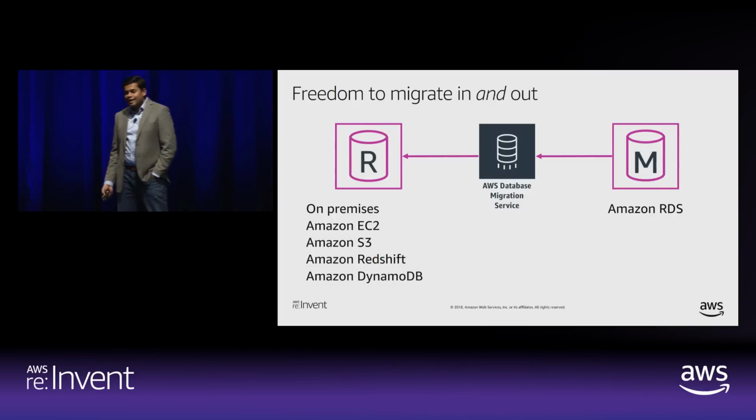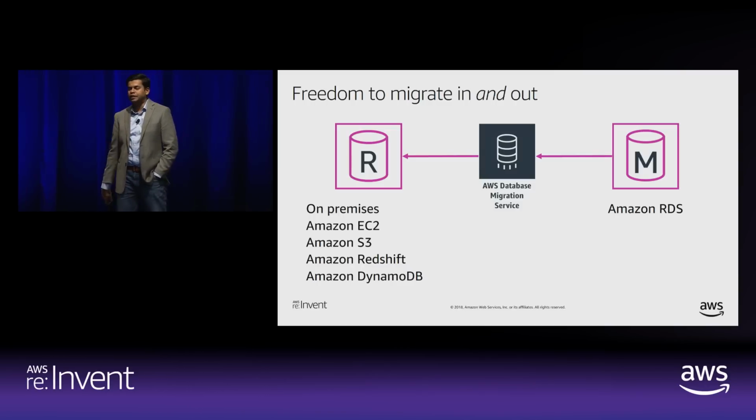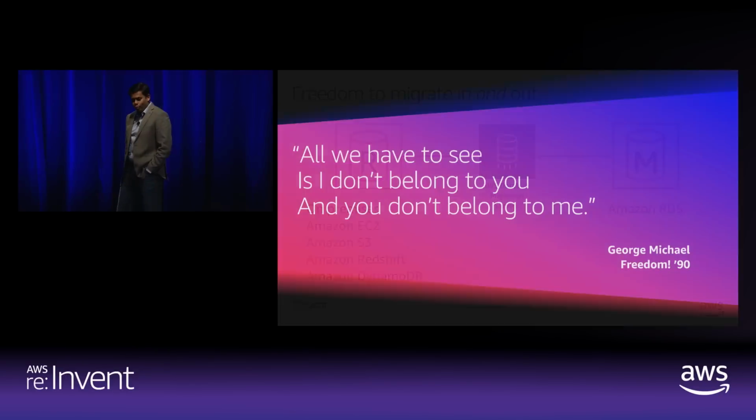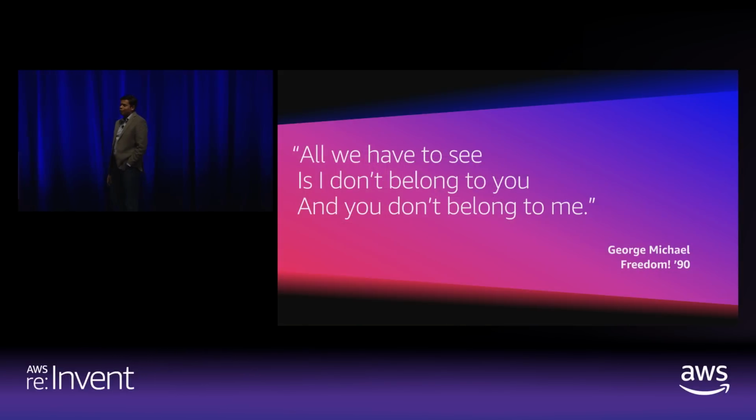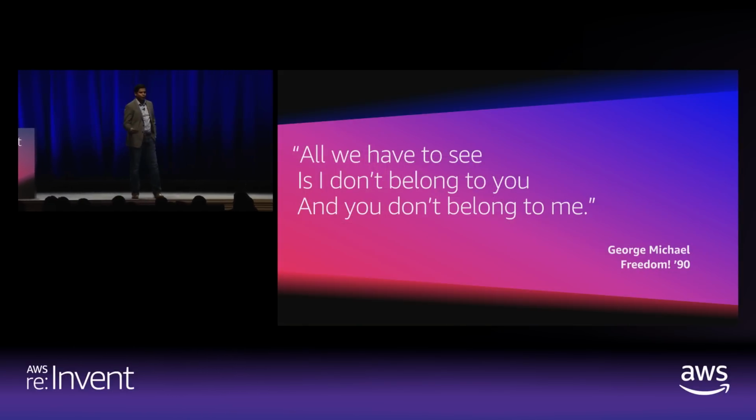And as easy as it is for you to get data into RDS, we also make it easy for you to take the data out, right? So you can use DMS or the MySQL tooling to take your data out to all the different systems I mentioned there. So again, pointing back to George Michael, right? I don't belong to you, you don't belong to me, for whatever reason. If you don't like RDS, you have the option of going out and taking your data out if you want to.